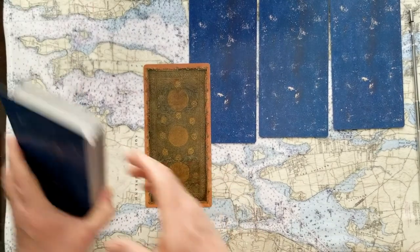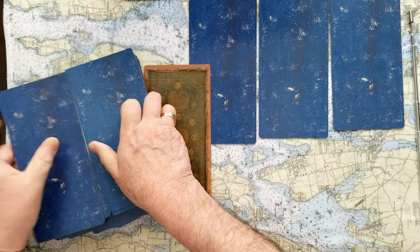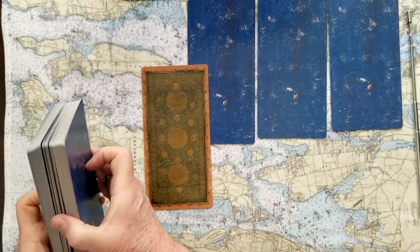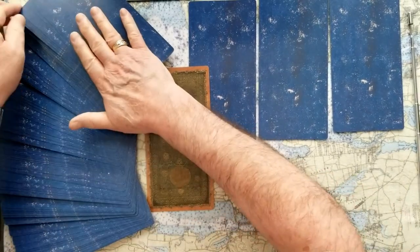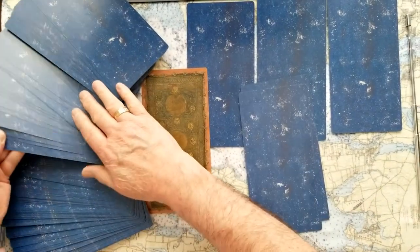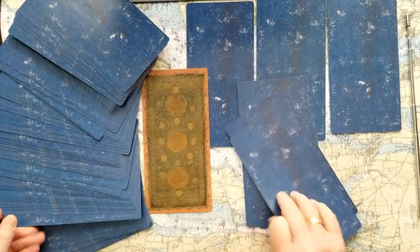Okay, so we'll shuffle these up and see what we get. Five extra cards for your situation with this yes card, this Three of Pentacles: putting something together for public display, cooperation with others. So we have 1, 2, 3, 4, and 5.